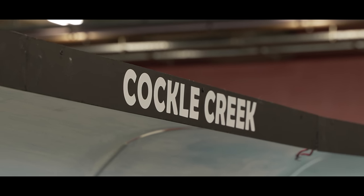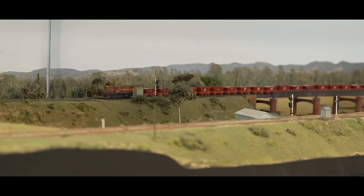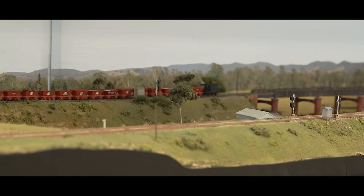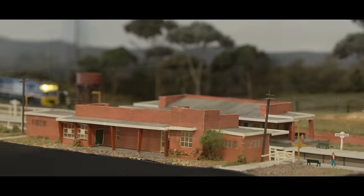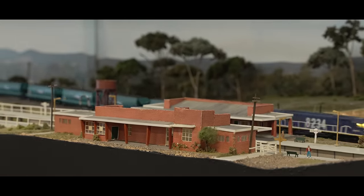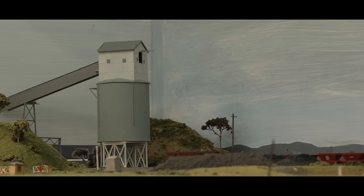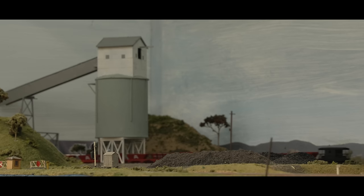Cockle Creek from the New South Wales N-Scale Group. Situated on the short north between Sydney and Newcastle, Cockle Creek feeds into the northern end of Lake Macquarie. When the main line was realigned in 1957, a twin span through truss replaced an earlier plate girder bridge, which remained there until 1982, to carry coal traffic from the Northern Rhondda to the Stockton Borehole collieries.